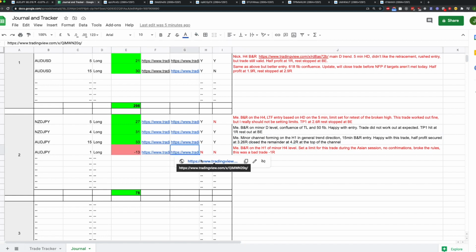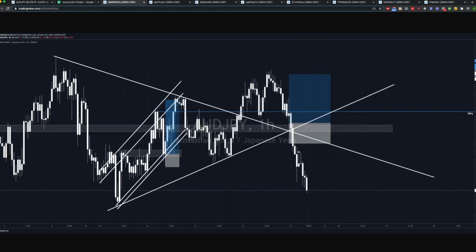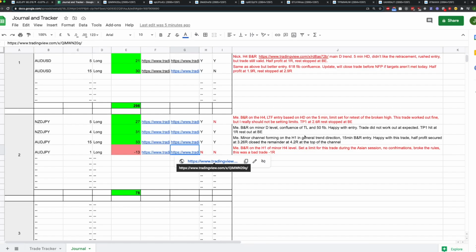This was the trade at the time of closing, or when I woke up the next morning. So I woke up, price just disrespected the level completely and dropped lower. Right, and it was a strong bearish move. So let's look at my journal entry, right?